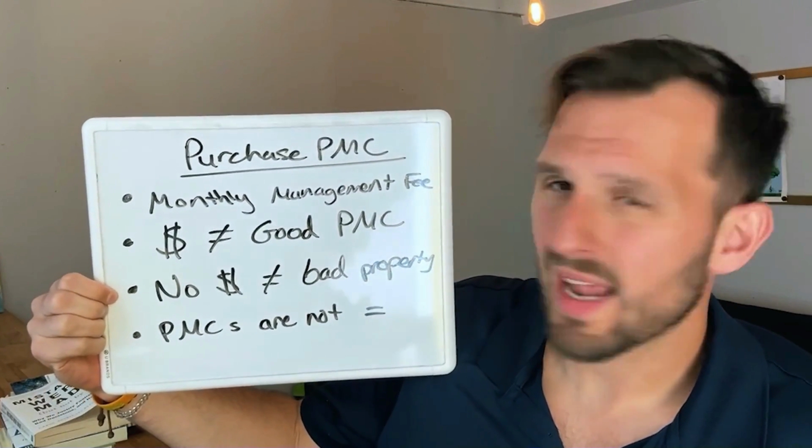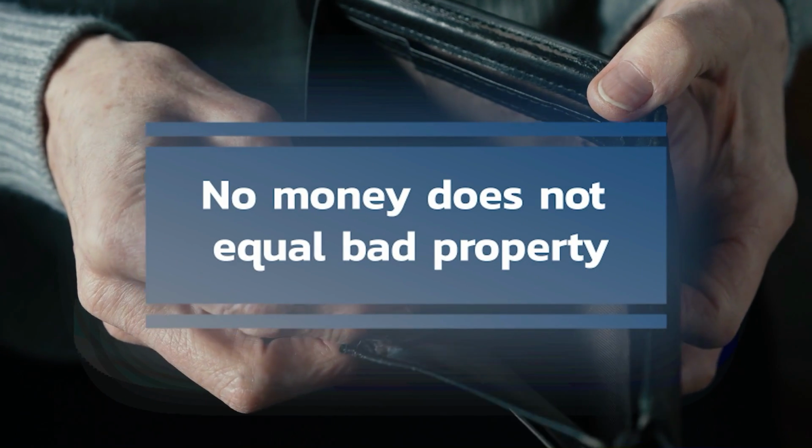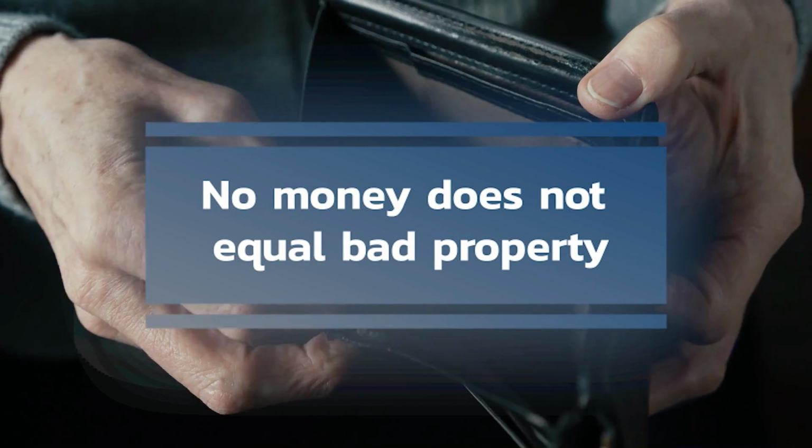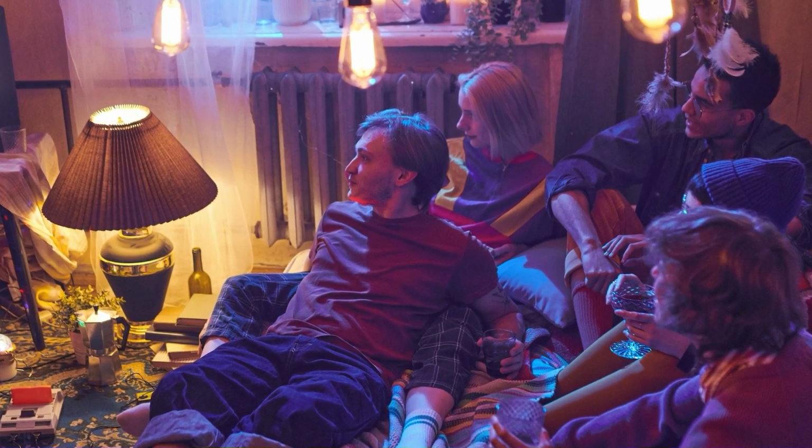Okay, number 3, and these are in no particular order, right? No money does not necessarily equal bad property. So this is kind of the inverse of the one I just mentioned. If you're not making money, and we just had this happen with several of the properties that came over, there were owners that were getting frustrated, like, Cameron, I'm not making any money. This property sucks. Well, actually, it's not the property. You have put in poor quality tenants, or your property management company has put in poor quality tenants.